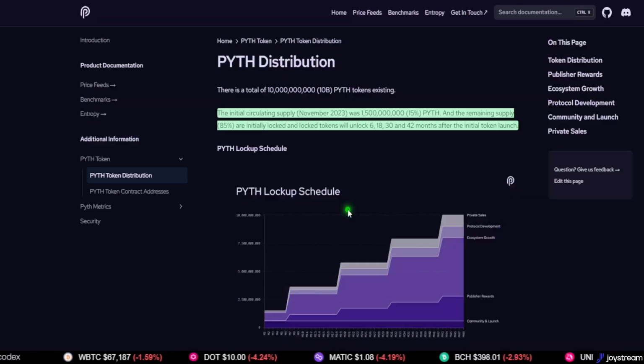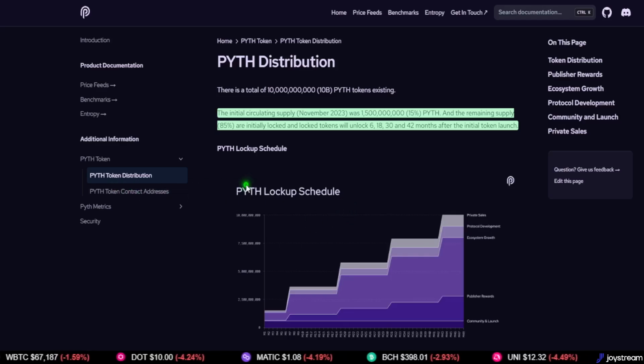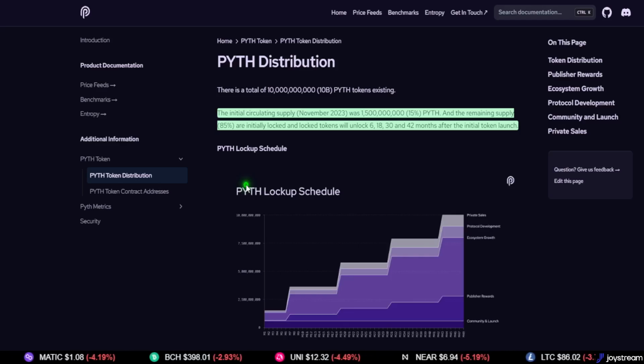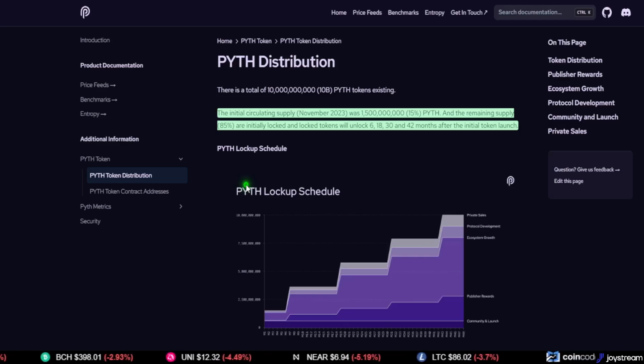I found this, which is some sort of documentation, which I found interesting. We can talk a little bit about the token itself, the distribution, the tokenomics. For a lot of us, that's an important deal. Why? Because we get to understand the economy behind the PYTH token. Why do we need a PYTH coin? What value proposition does it have to offer? And are there any weaknesses in the tokenomics?